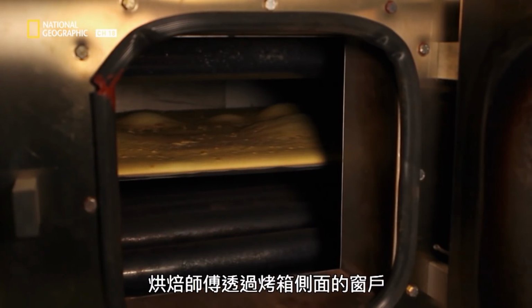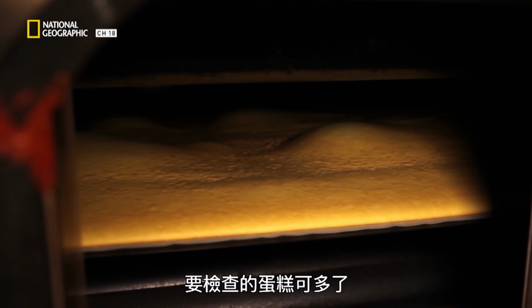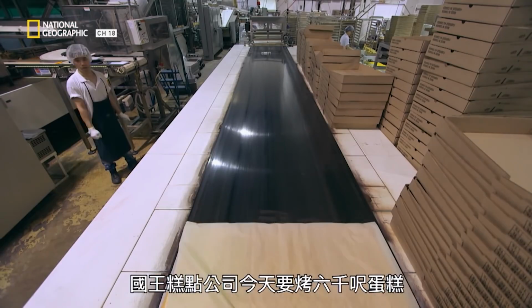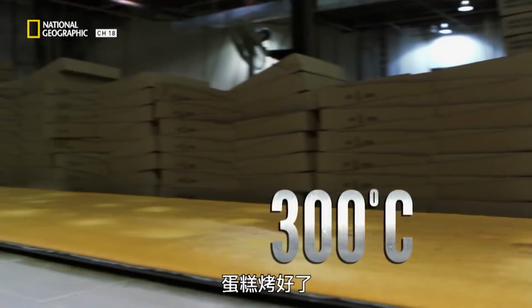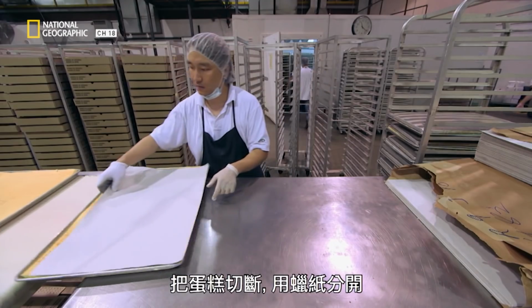Windows along the side of the oven allow the bakers to peek in and check on the cakes. And it's a lot of cake to check on. King's Pastry will make 6,000 feet of cake today. 11 minutes at 300 degrees Celsius, and the cake is ready. The cake is cut and then separated by wax paper.